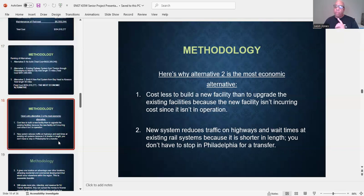You still are going to incur maintenance costs, and definitely costs less to build a brand new facility. And also a new system, it's going to reduce traffic on highways and wait times at existing rail systems because, number one, it's going to be shorter in length. And if you're coming from Philadelphia, or if you're coming from Trenton, New Jersey, in that area, you don't have to get on the Garden State Parkway.